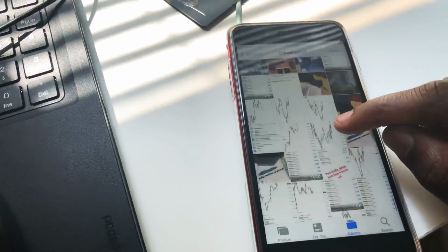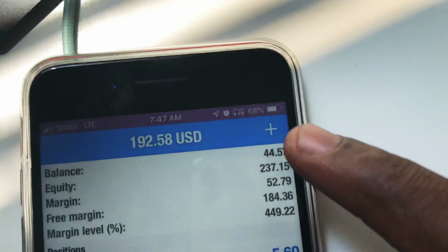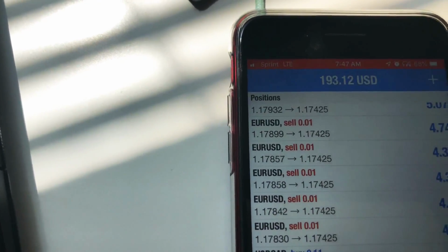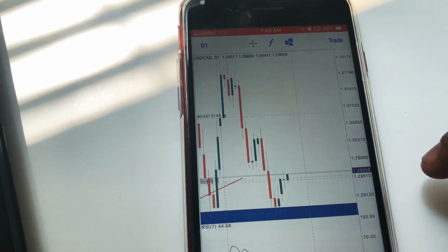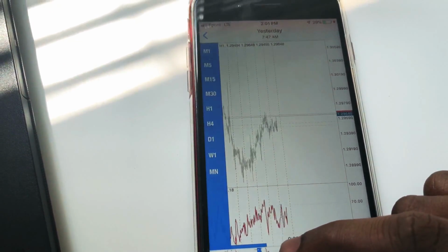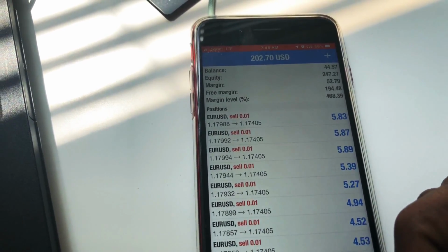Now I'm scrolling through pictures here just to highlight where the account was. This picture was taken at 7:47 a.m. Let me check out the date for you guys. This was yesterday. This is a video, so this was running trades. This was a USD and CAD trade. If you could see here, it was at 11 cents. Mind you, this is a video running, so I could fast forward. Same account. It was at $44.